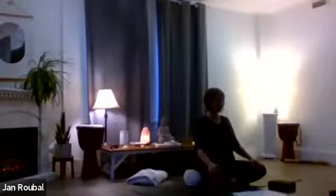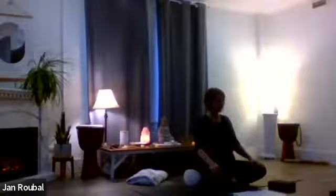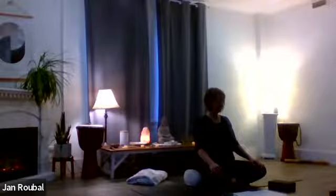And when you feel ready, pushing yourself up to a seated position. Again, feeling free to grab the bolster to sit on if that feels good. You can keep your eyes closed, or you can open them with a soft gaze down to the ground. And just taking a moment to notice how your body feels now compared to the beginning of the practice. Reconnecting with your intention that you started with.